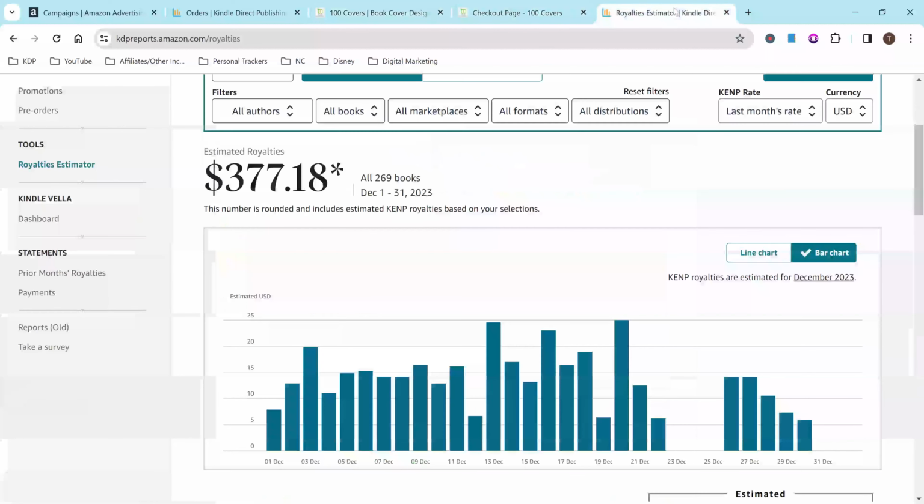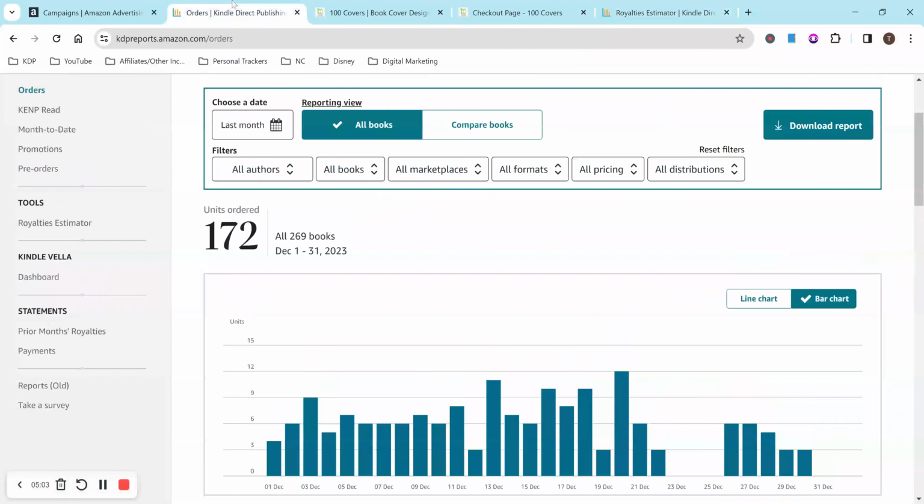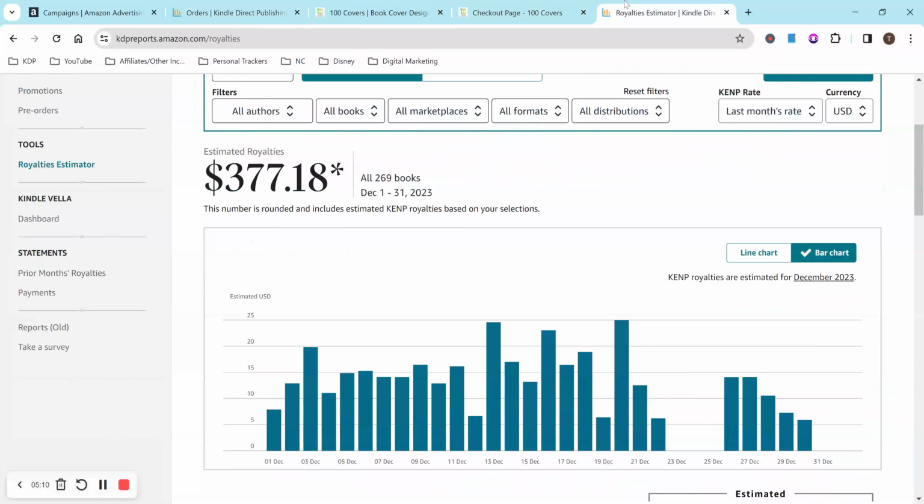So moving over to my royalties, I made $377.18, and I'm overall very happy with this. My highest day looks like $25 on the 20th. The next one is the 13th, pretty close behind there, and I'm actually curious. On the 13th I had maybe 10 orders. It looks like 10 or 11, so pretty close.